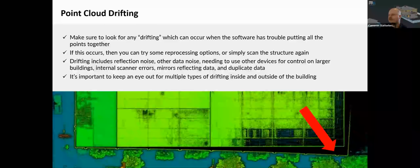It's important to keep an eye out for multiple types of drifting inside and outside of the building, as you can see there in that example, in that photo. That's a pretty clean example of what drifting kind of looks like.